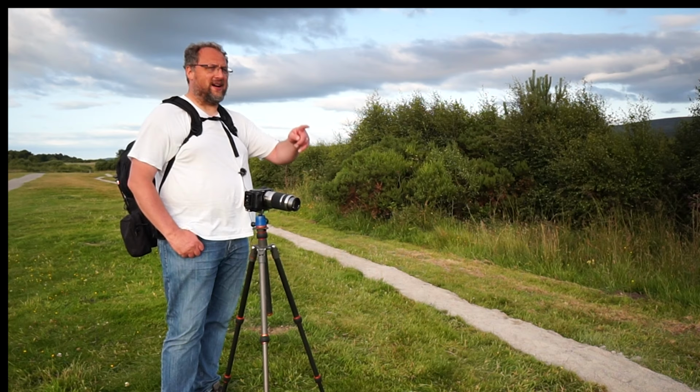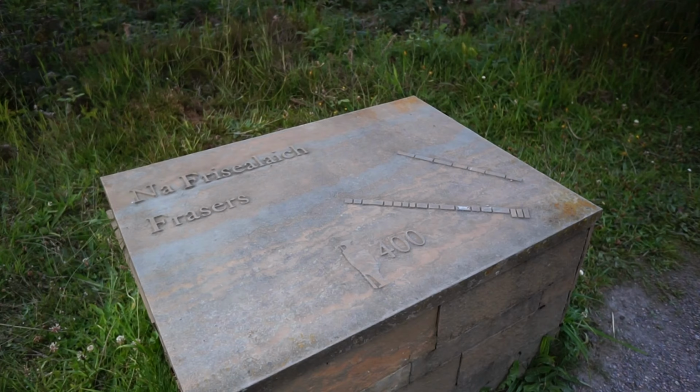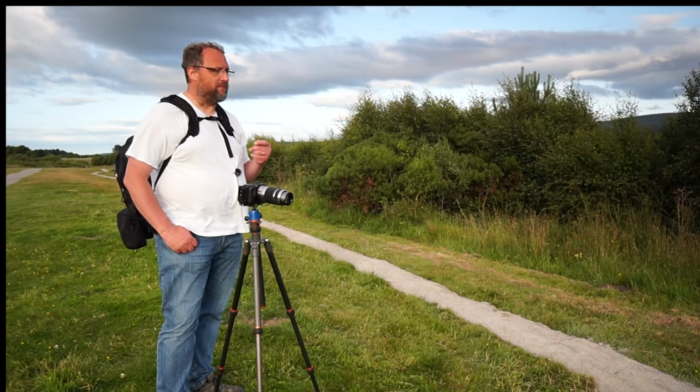A sign I saw back there somewhere, I think I took some B-roll of it, I'll stick it on now, said that there were 400, I think, Frasers. I've got no idea how many survived, but anyway, they all wound up under here.